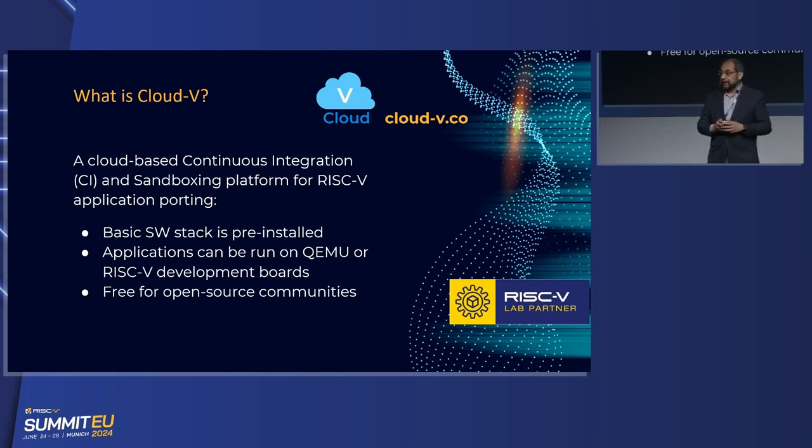The platform is free to open source communities. So anybody here that's a contributor, maintainer to an open source community and wants to port your application to RISC-V, please log on to cloud5.co and let's do this together. We can even help you port the software if that's what you need.